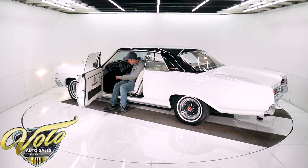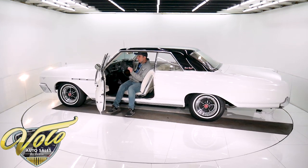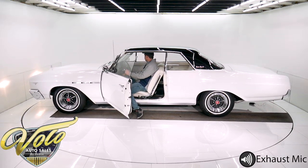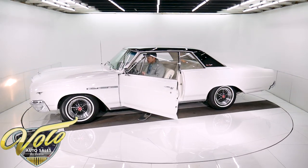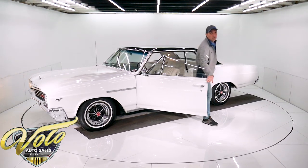Interior lights work under the dash, in the console, in the headliner, in the glove box. The car functions like a new car. No cracks in the steering wheel. It has 61,063 actual miles. It's a sweetheart of a car.